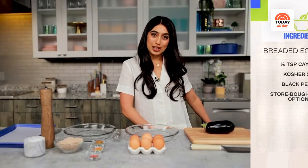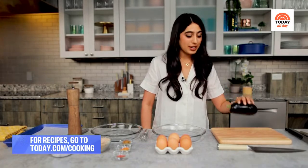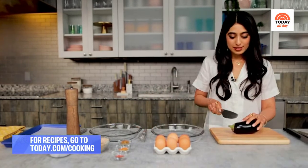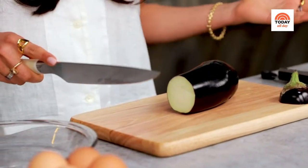The first thing that we're gonna do is slice our eggplant. Got a cute eggplant here. Just gonna trim the end off and start slicing.